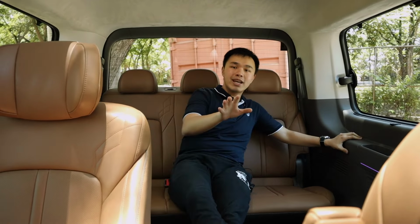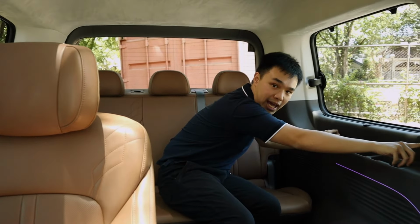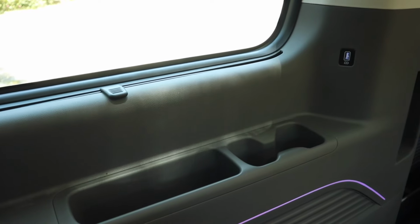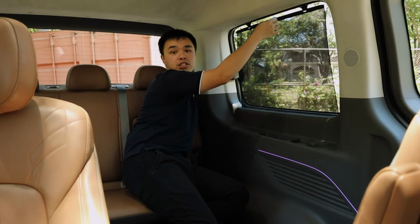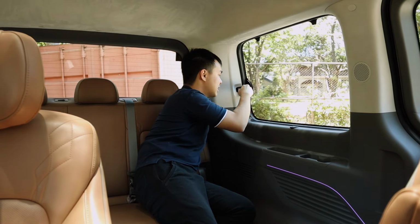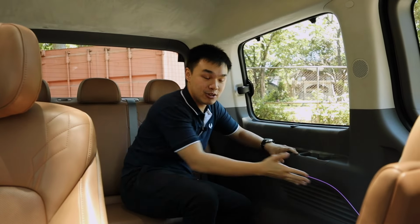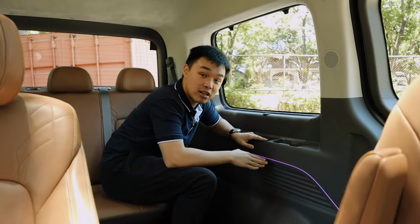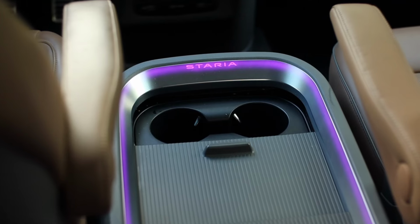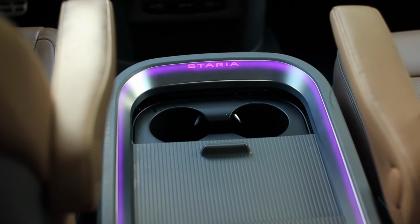Now back here you do get a couple of toys. So you get the USB-A port right here by the side. You get 2 of these tiny cup holders, place to put your phone, the aforementioned sunshade on the side, and you can even open this window but just ever so slightly. But that's not just it. You even get ambient lighting right here, which you can change the color as well, just like the ambient lighting that you can find in the center console in the front row seats.